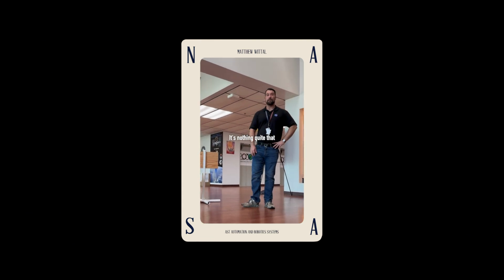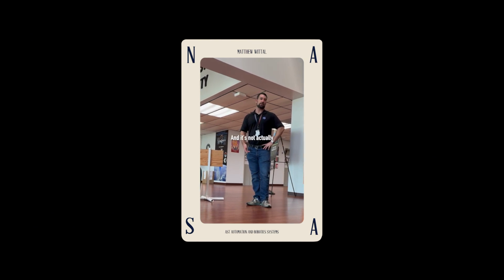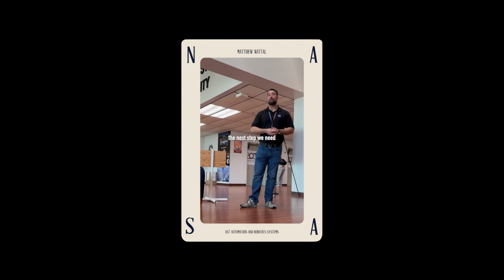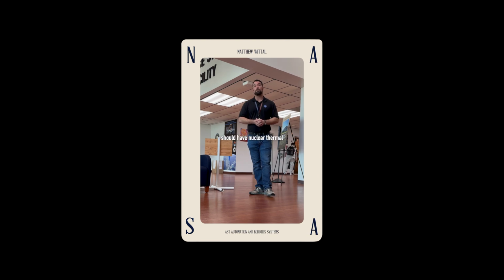It's nothing quite that exotic. Our next step is nuclear thermal propulsion. And it's not actually a new technology. We've had some form or another in the past 30, 40 years. It's pretty much the next step we need in space. So that can cut our Mars transit time in half. We're working on that now. Our Mars transit vehicle should have a nuclear thermal propulsion device.